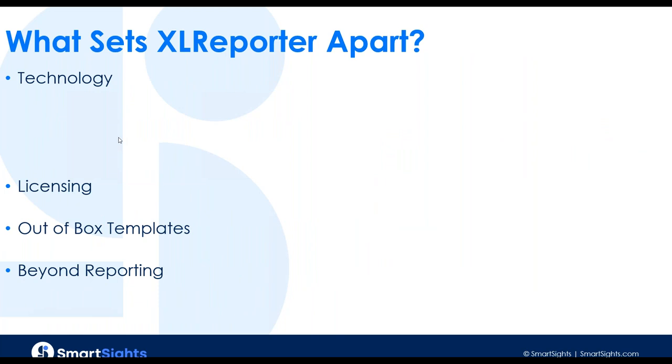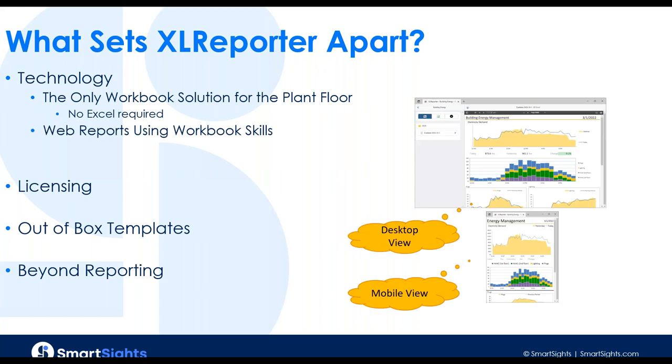What sets XLReporter apart compared to other reporting solutions? It's the only workbook solution designed for the plant floor. So it's not an Excel add-in. It's its own custom workbook engine that operates in the same file formats as Excel. But what that means is basically you don't have to have Excel installed to use the product, but you can use all the same skills that you know from Microsoft Excel and take those skills that you've used to generate documents in Excel and use them to create fully automated reporting solutions or interactive dashboarding solutions that you can access from a browser.